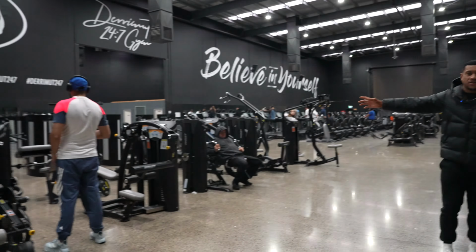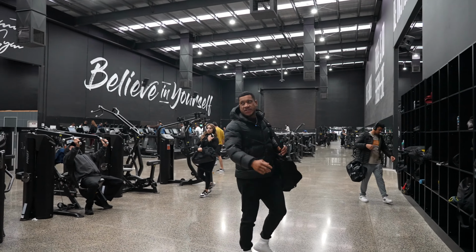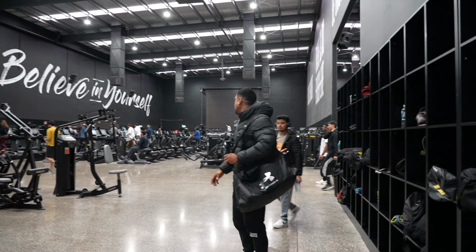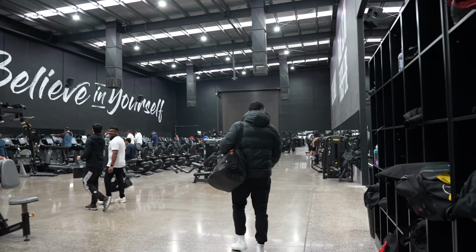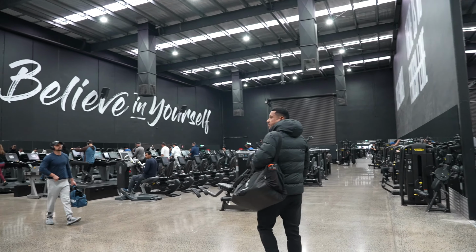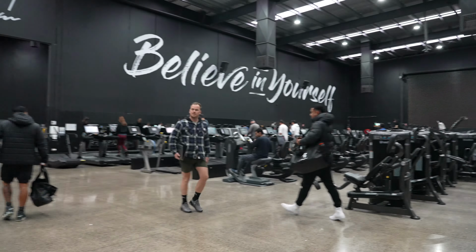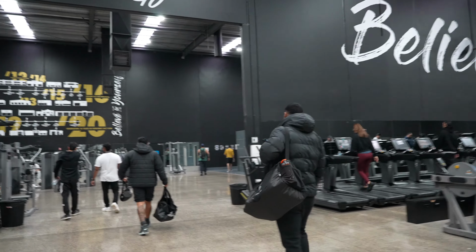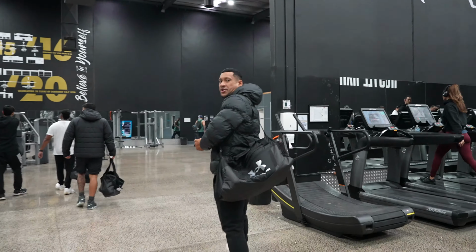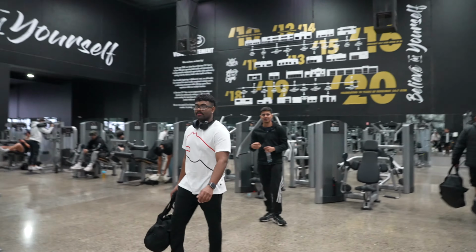All right, as soon as you walk in, they've got a section here on your left, my right. I'm guessing there's two sections to it. They've got all machines up here and all your cardio stuff on the other side. There's actually four different sections, so we'll start from this side. I'm going to walk over with the GoPro so you can see how big it is. The left side here, all machines, looks like it's all Hammer Strength.